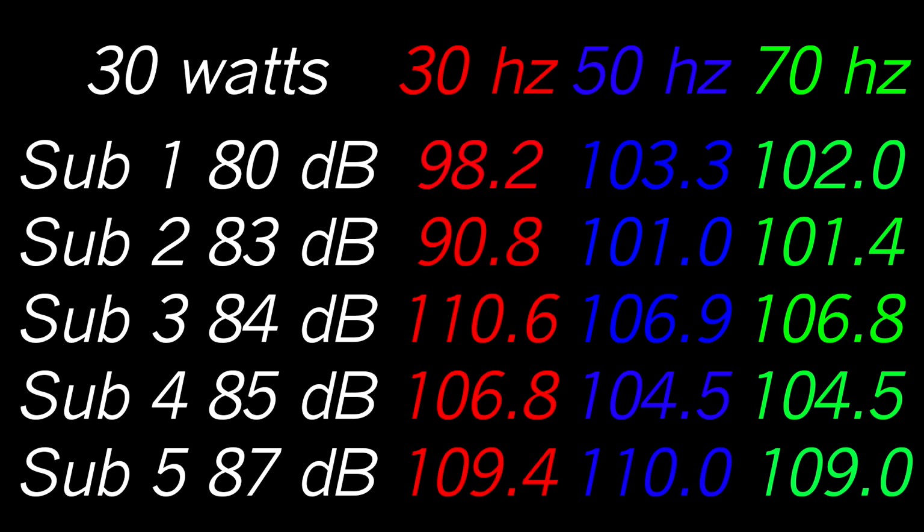However, there's 10 dB difference in output at 30 hertz. There's 5.9 dB difference at 50 hertz. There's 5.4 dB difference at 70 hertz. But the sensitivity is only 1 dB different. This trend continues on everything.